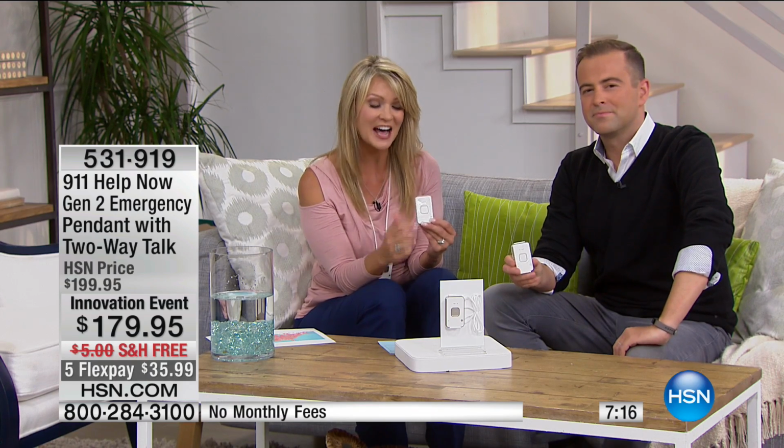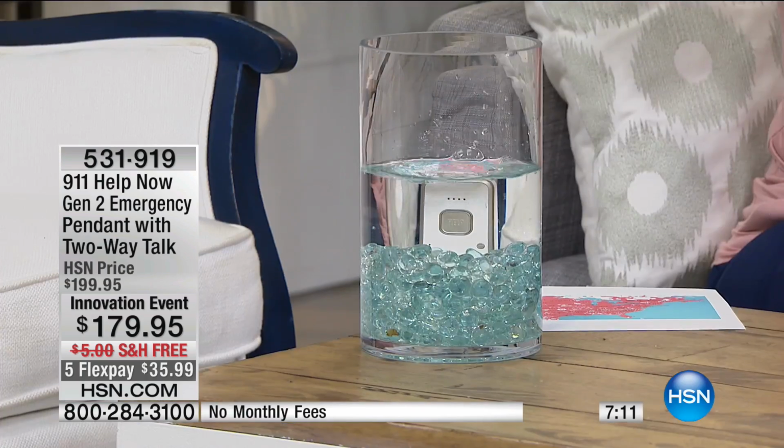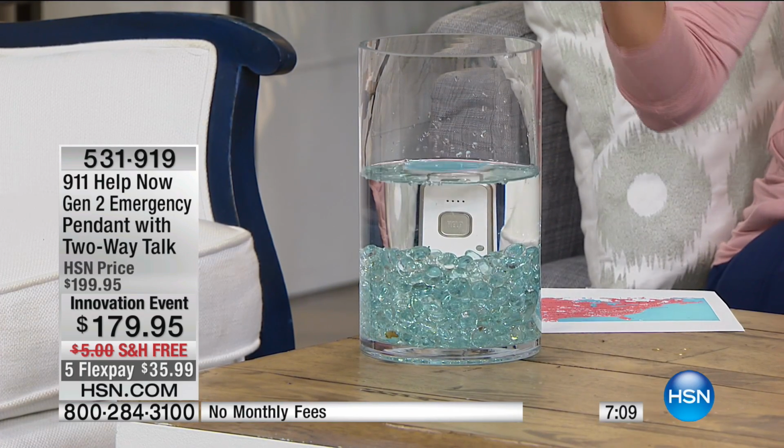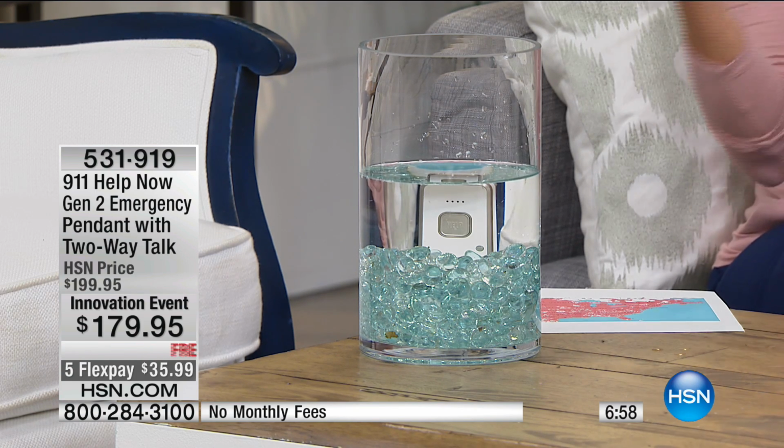So what's so exciting here with the new version is that you're going to have a 5-year battery. That means it's totally replaceable after 5 years, but it lasts for 5 years for you. You also are going to have the GPS assist on the inside. And guess what? It is now waterproof. So now you have waterproof ability up to 3 feet, or down to 3 feet, if you will, to take it poolside, to take it boating, to take it with you when you're out camping, to take it with you when you're in the bathroom.